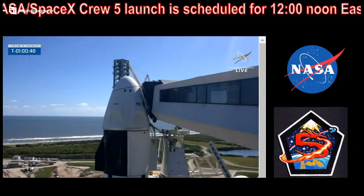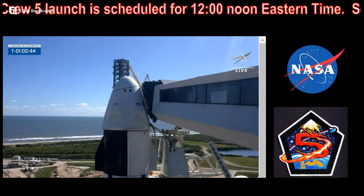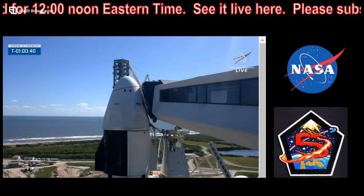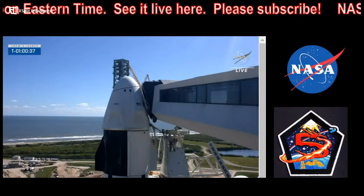As for the range, currently clear for launch from historic launch pad 39A, the worldwide network of ground stations and the tracking and data relay satellites, or TDRS as you hear us refer to it, are ready to support Dragon as it heads into orbit.